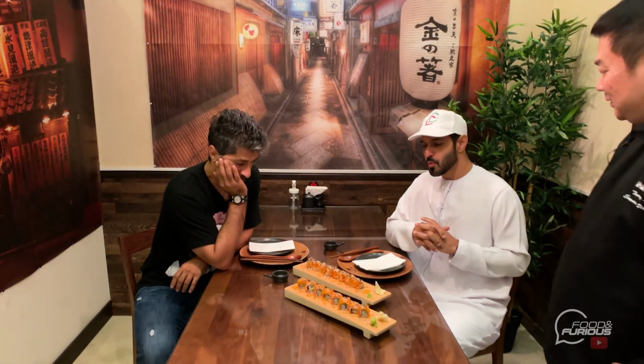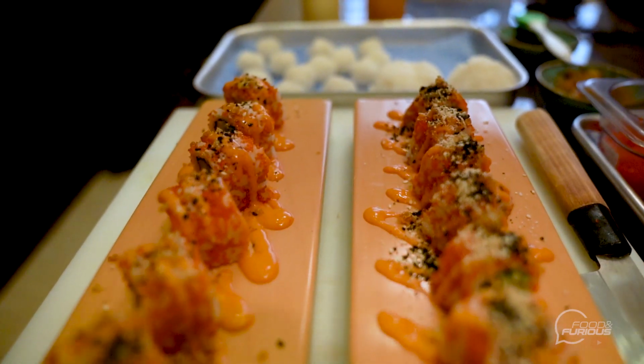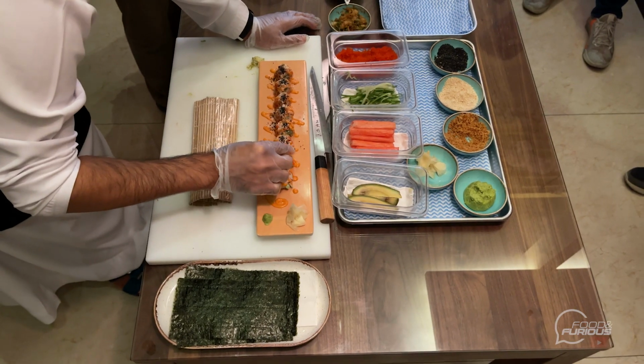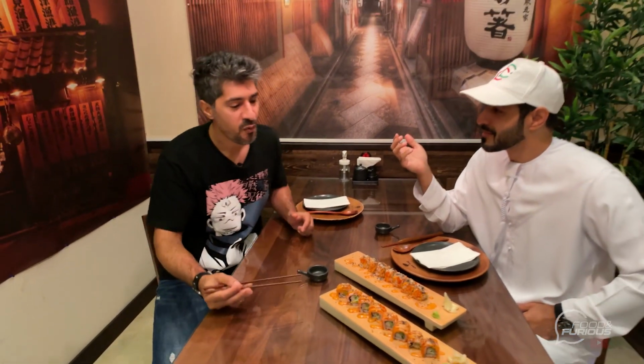Come on, who's who? Who's who? Do you know what's in it first? Cucumber, avocado, and the crab stick legs. And then my special garnish on the top. Secret. So let's go with this one. Let's add a little bit of wasabi here. Is that good? I don't think I'll need a doctor yet. I'm all right. Let's try this one.